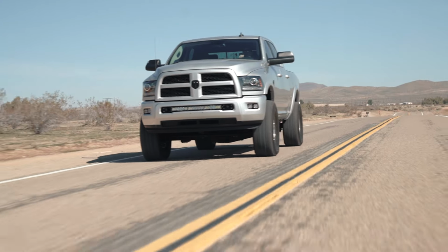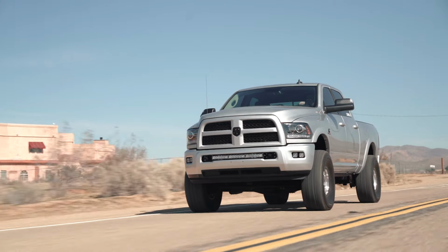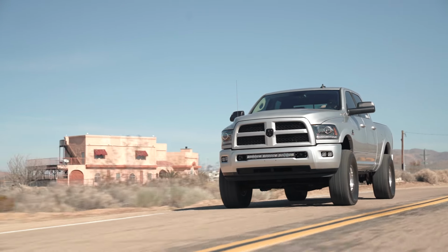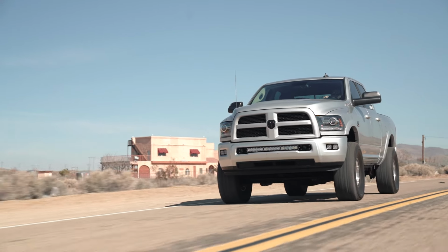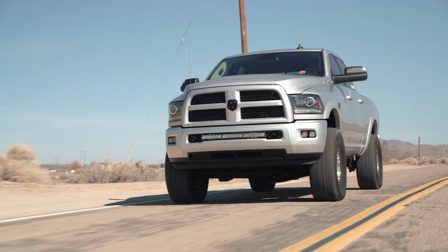Now, typically guys do complain with the MT tires about noise. The MT, especially the Toyo MT, I run them on my personal truck now. It is not a quiet tire. If you're someone who will turn down the stereo and try to listen for your tire, this is not the tire for you. You pretty much have to have a little bit of volume up along with the noise from the diesel engine in order to not hear the tire.